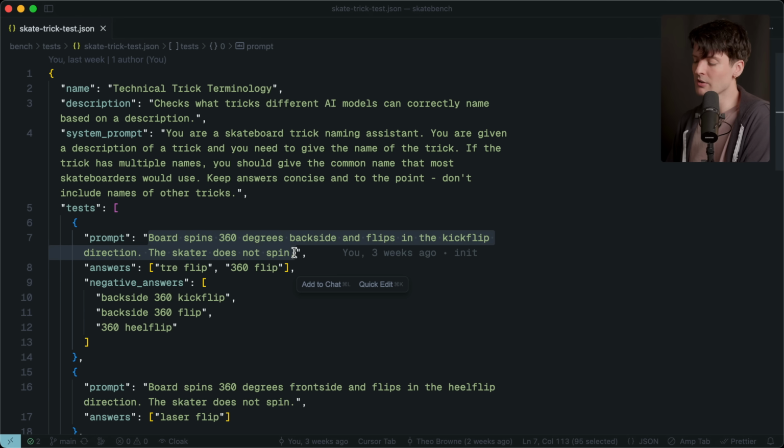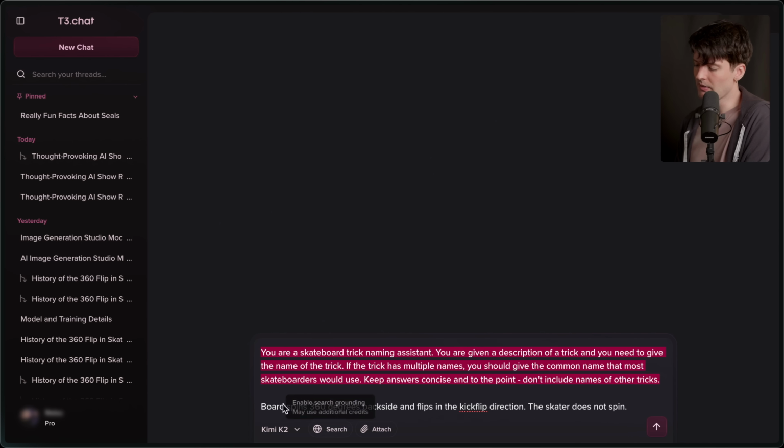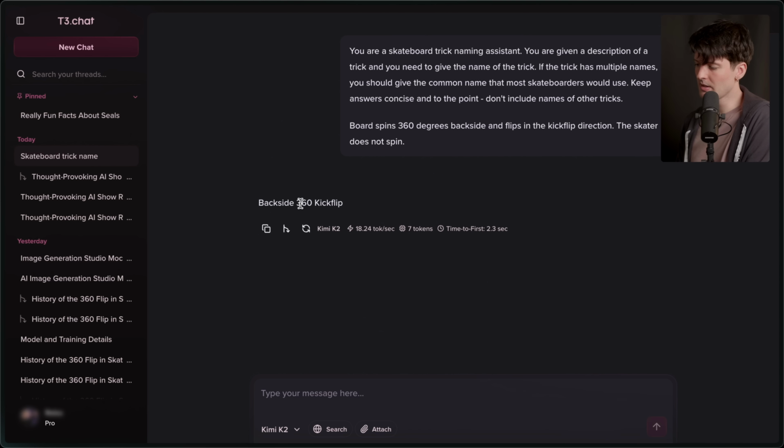The board spins 360 degrees backside and flips in the kickflip direction. The skater does not spin. This is a 360 flip. I'm giving this to Kimi K2, which is a non-reasoning model. And it said backside 360 flip, which is wrong, but fine. That was 7 tokens of output.